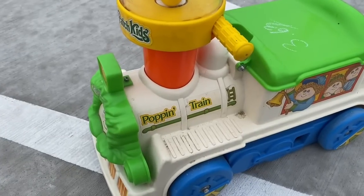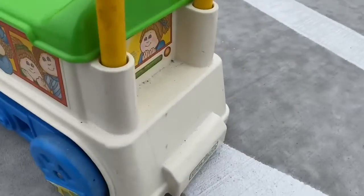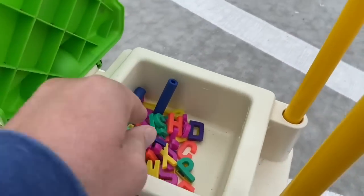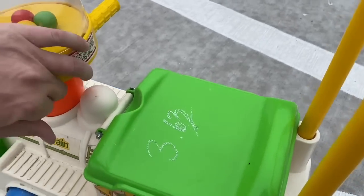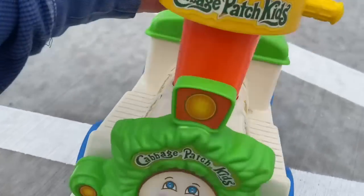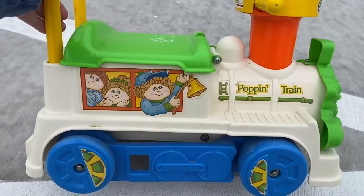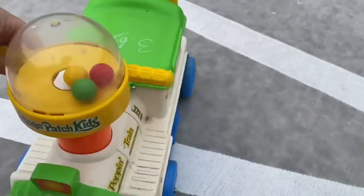So we got the Poppin' Train, 1983 Cabbage Patch by Coleco. Coleco, man. And I got some bonus little toys in there. Some alphabets. But how cool is that thing? It's gonna need a little cleaning up, but it'll make a nice display piece. That's for sure. It's unique.